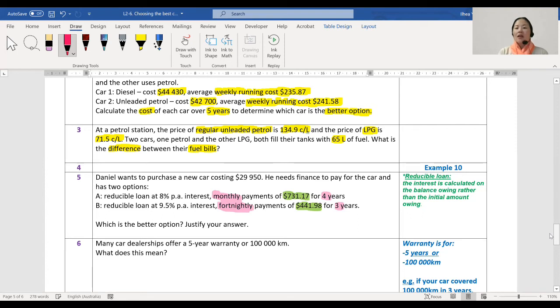Times 100? Correct. So after you convert that for 65 litres, how much it's going to cost for car 1 and then car 2 with the 65 litres, you need to times by 100 to make it into dollars. And then you can find the difference, which is that you're taking it away.